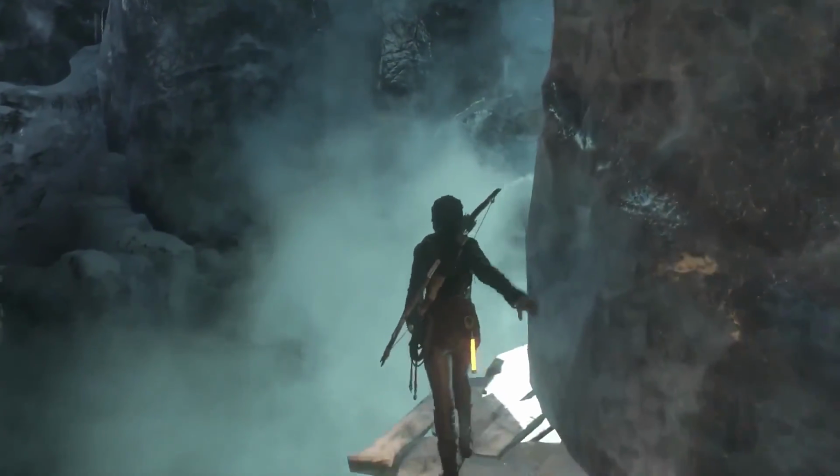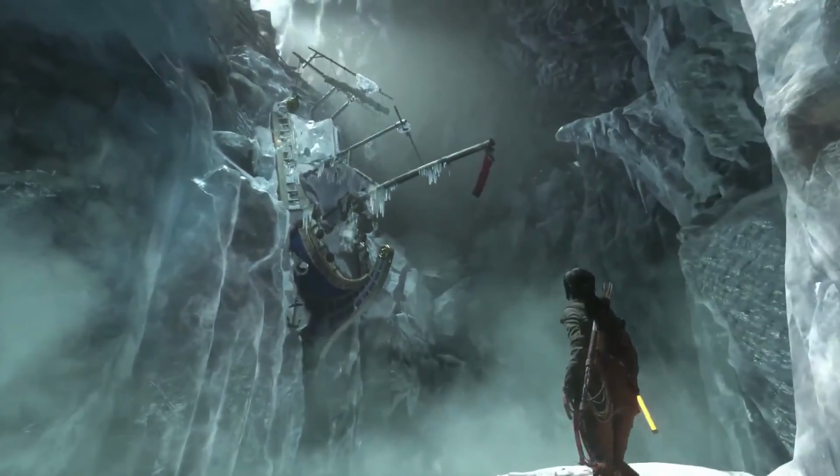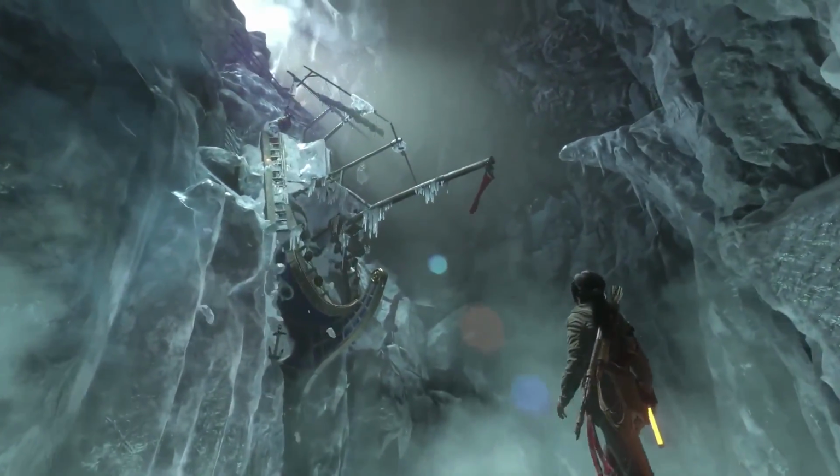It's a Tomb Raider game, and so you're spending a lot of time with Lara Croft, and so it's right. The developers have spent their time on making Lara Croft just right. It comes out on November the 10th.